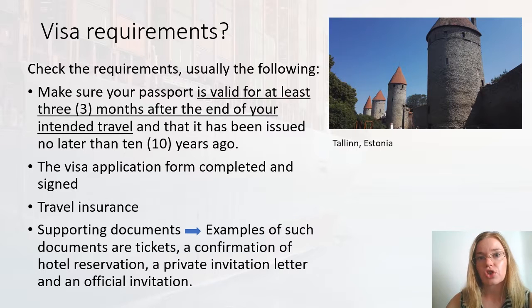So here are some general guidelines when it comes to visa requirements. Of course, visa requirements usually depend on the visa type you're applying for. But for example, when you're applying for a visa, you need to have a passport that is valid for at least 3 months after you have returned from your trip, and that has been issued no later than 10 years ago.